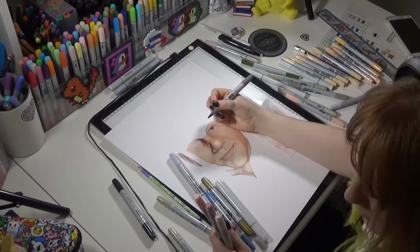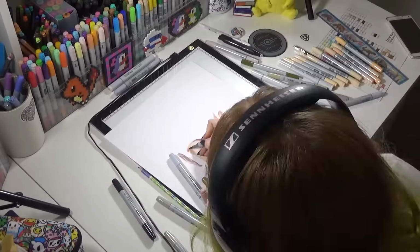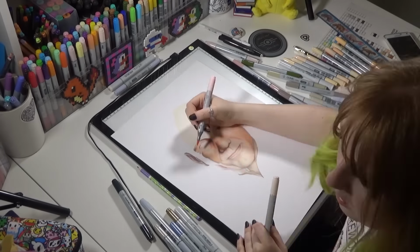But I think I just need to get used to using this paper. If I like how this turns out, I'll be offering prints of it, because I know a lot of people have been requesting that I do prints or have some artwork available in my store. I'd like to do originals at some point, but I don't really have the time right now.